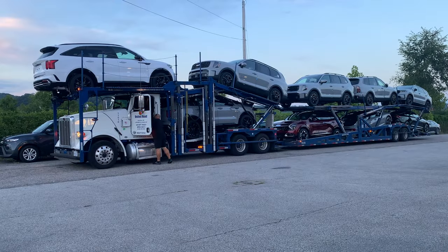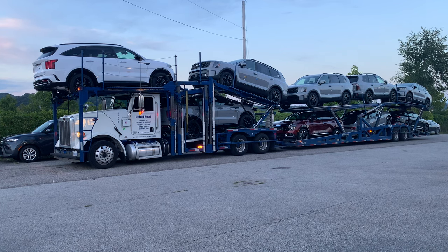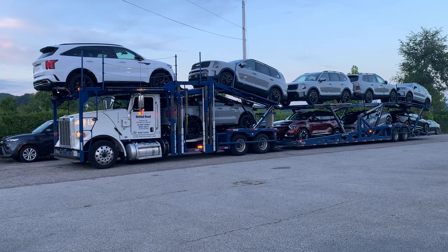First thing you're going to need to do is actually apply to United Road and get hired on. Right now, it is a little tougher than it has been if you don't have experience, simply because a lot of the car market has slowed down a little bit. So there's less units to be hauled, and that has slowed down the hiring. But you still can, as somebody that has absolutely zero experience, get on with United Road.